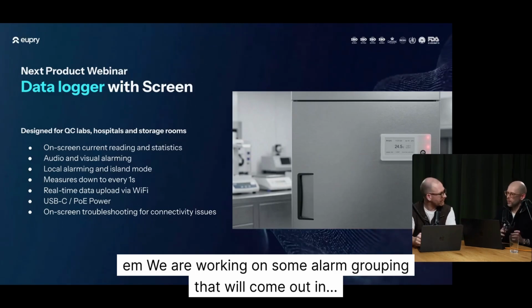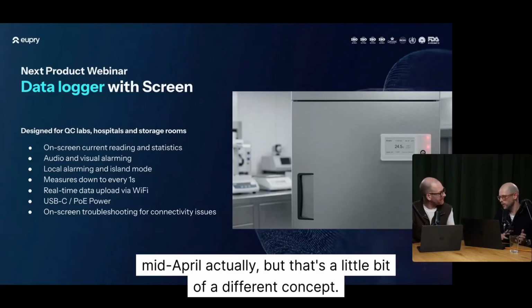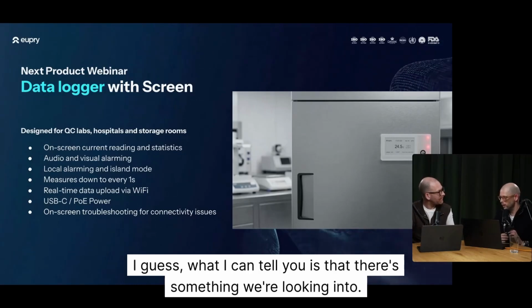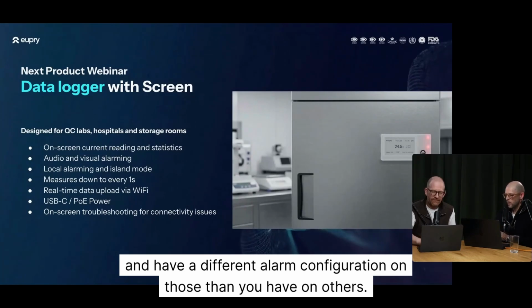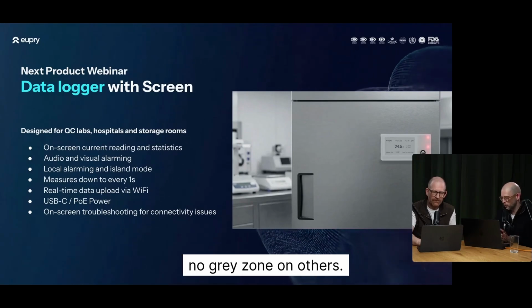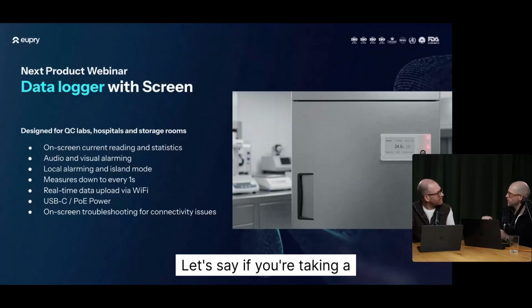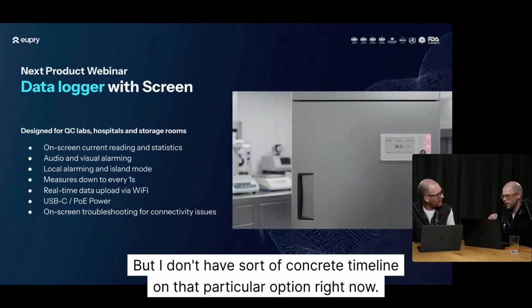We're working on some alarm grouping that will come out in mid-April, but that's a little bit of a different concept. Dennis, what I can tell you is that it's something we're looking into. What will come out in mid-April is that you can group a set of data loggers and have a different alarm configuration on those than on others. So you might have a warning, like a gray zone, and a critical alarm on some data loggers, but no gray zone on others. So we're taking some steps along the lines of what you're asking for, but I don't have a concrete timeline on that particular option right now.